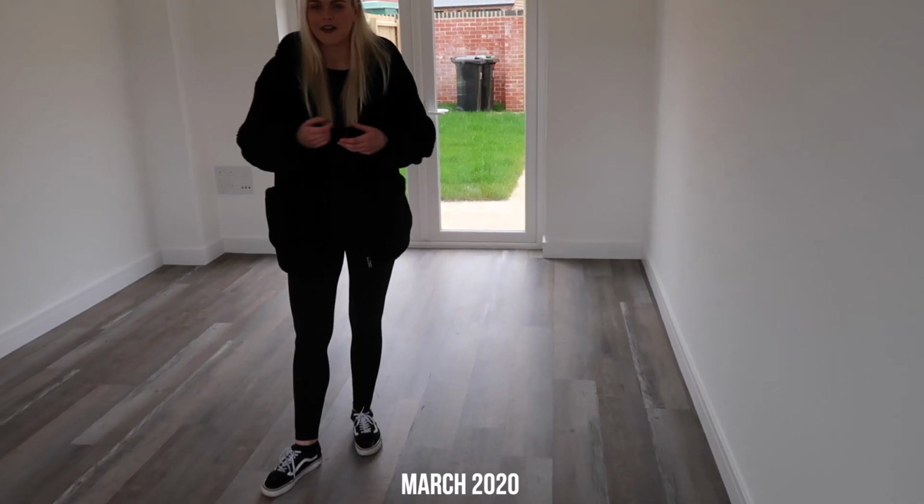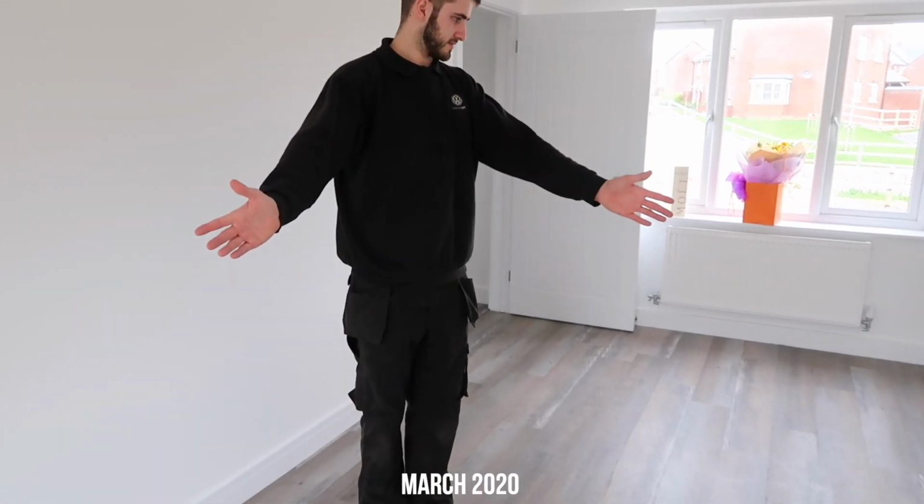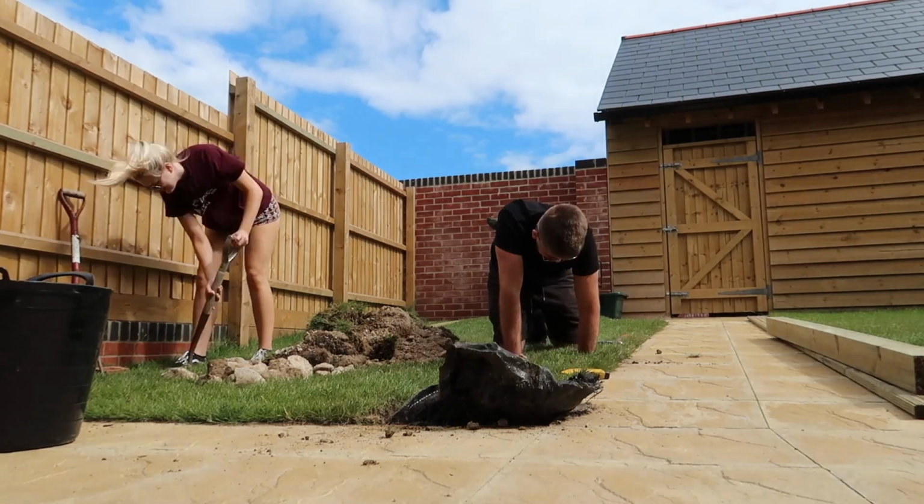House tour, which I'm just so excited about, because it was about 2.5 years ago that we moved into this house and it's gone so quickly. So we've made quite a few changes around the house. Obviously this house that we're living in is a new build, so there wasn't tons of stuff that we actually needed to do, but we've done quite a bit in the garden and just decorating the house in general.